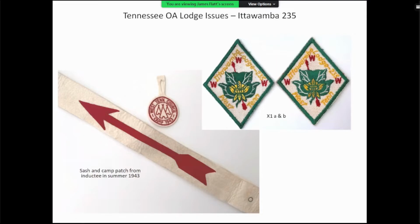As in all of our lodges, there was an arrow band probably before there was anything else. Now, around '52 or so, again, Itawamba issued their first patch, and there are a couple of different varieties of this. The more narrow variety is the first issue, X1A, and you can tell this one's a little bit wider. It came as a second run.